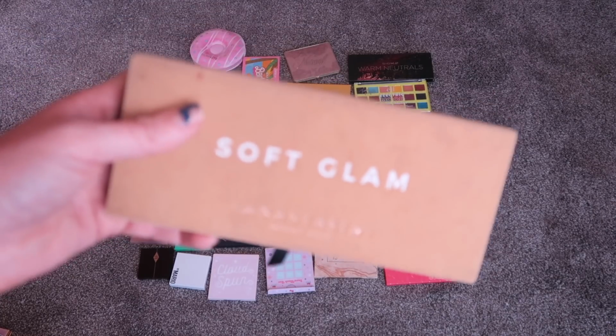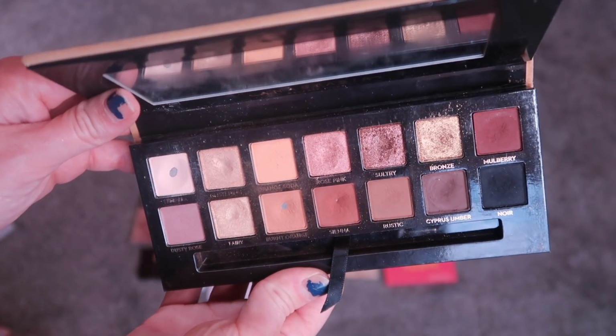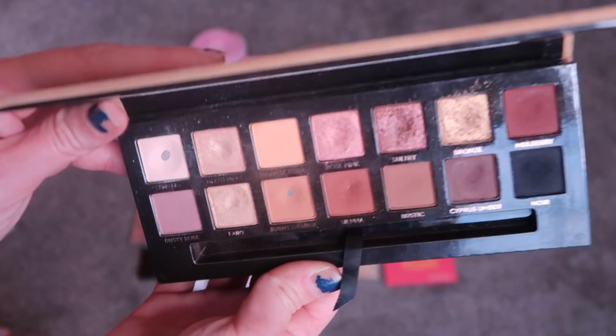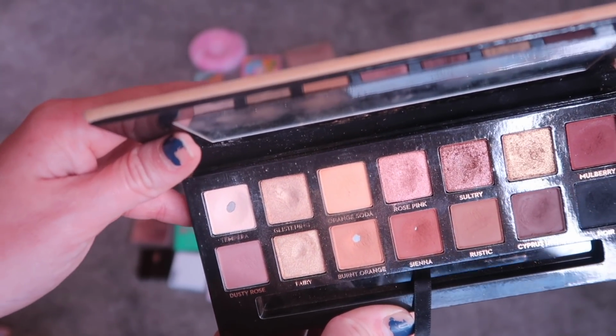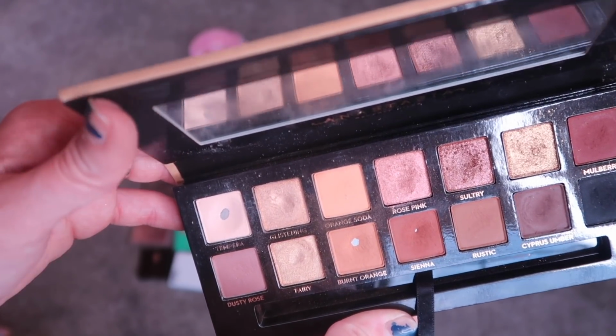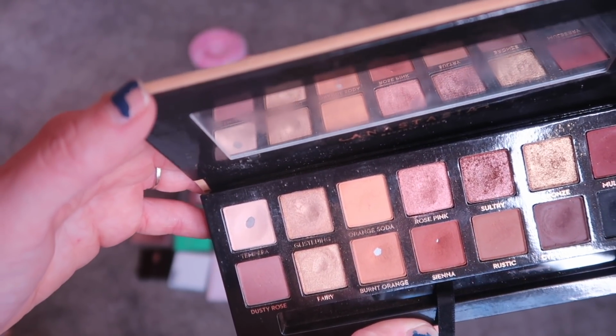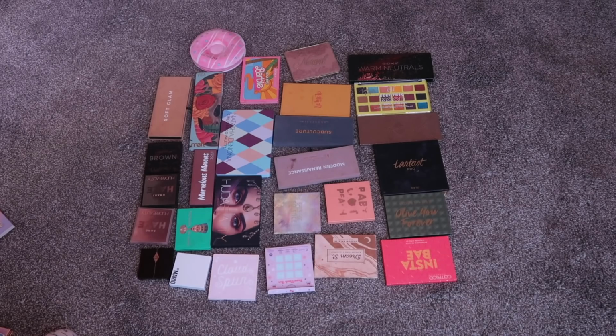But I am going to declutter my ABH Soft Glam palette. I am ready to get rid of this just because I do have the Nabla Side by Side palette, and I am ready to part with this. But aside from that, there was really nothing else that I felt comfortable decluttering at this point in time. Although, no, I think this is going to be it. So there are all of the palettes that we will be decluttering. There are 28 palettes that we'll be getting rid of.